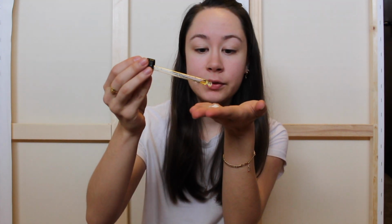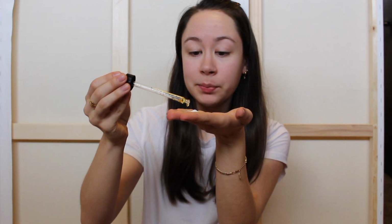So to start off, I use a moisturizer and an oil. I've been using this Neutrogena moisturizer for sensitive skin. Works great. I do a couple pumps on my hand, and then I also add a couple of drops of rosehip oil.